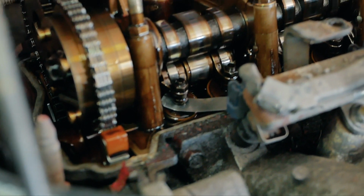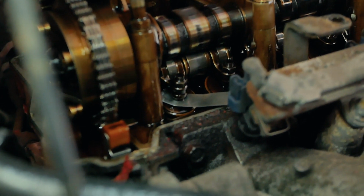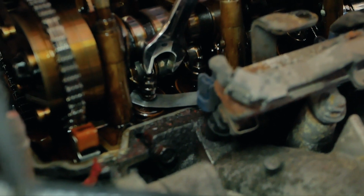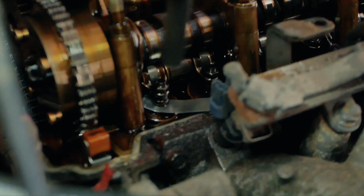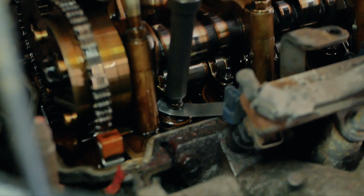So what I'm going to do is go ahead and adjust it. How you adjust it is, this 10mm nut, you release it while holding the actual screw, you can see the top of it there. You want to hold that still while you release it. So we'll just get our tool to lock in.